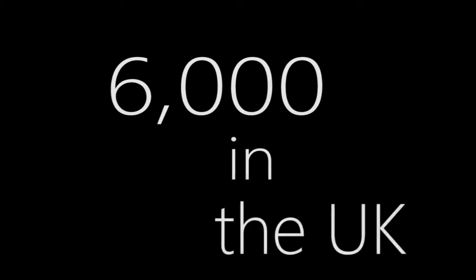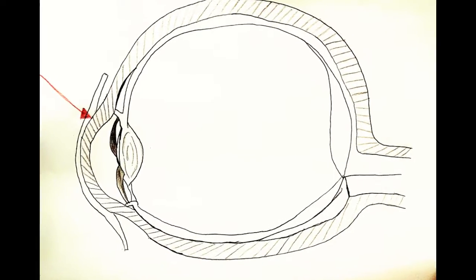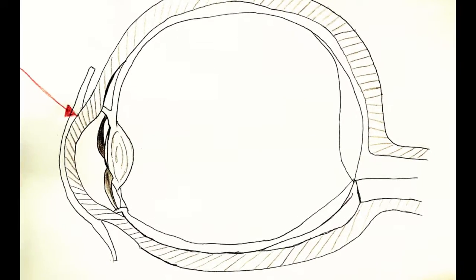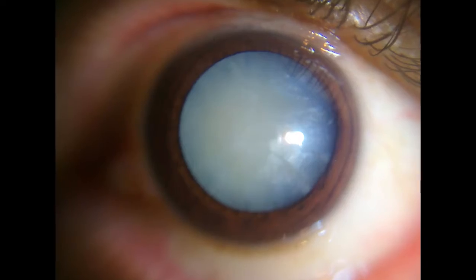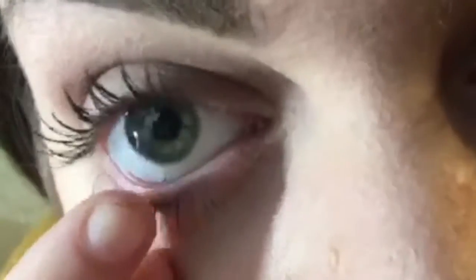There are around 6,000 cases of corneal infection in the UK per year, which can lead to devastating eyesight loss. The cornea is part of the eye that sits right at the front and is exposed to the outside world, leaving it open to attack by nasty bacteria. It's really important to get the patient the right medication to treat the infection, and fast.